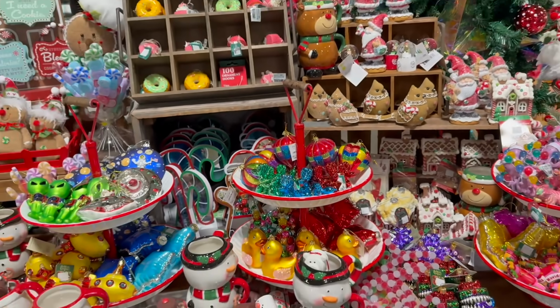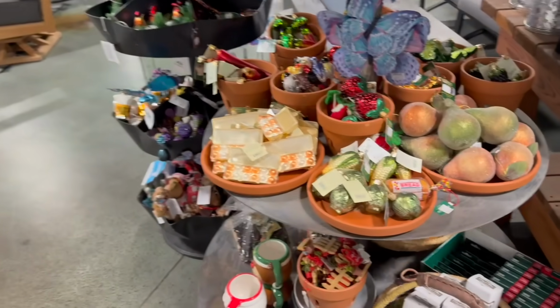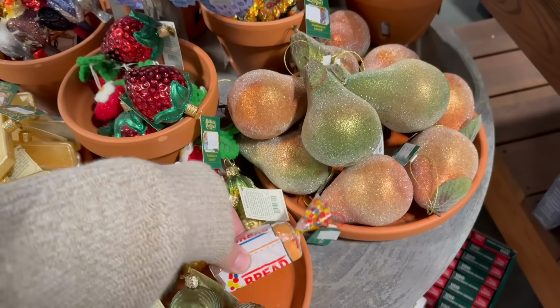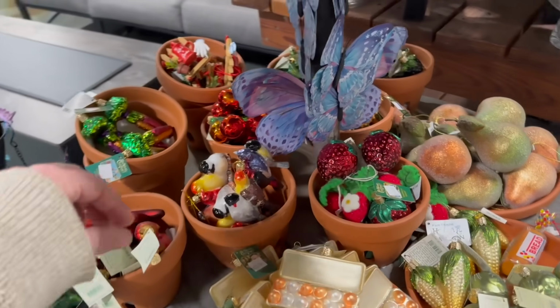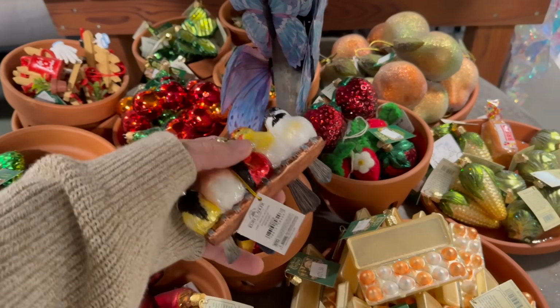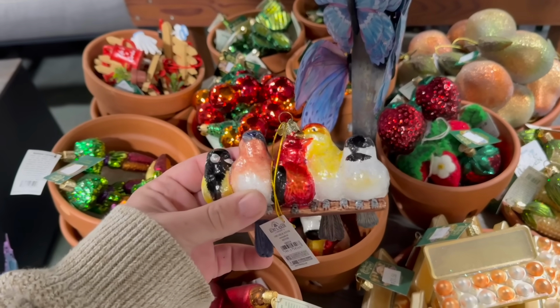I'm obsessing over Christmas ornaments this year really hard. Okay, let's go back to this tower. Wonder Bread, if for some reason you need Wonder Bread. Well, the strawberry's kind of fun. They do have this one. And Brent loves birds. This one's $21.50.